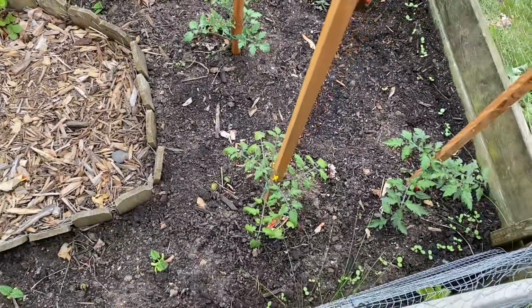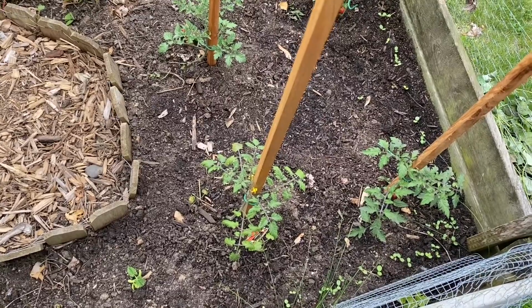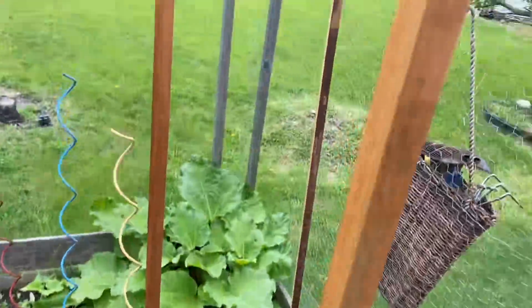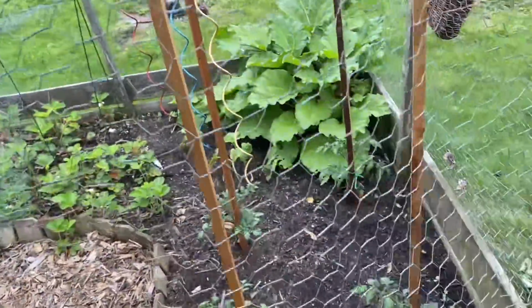I got to get those flowers off the tomatoes. I don't want them setting fruit yet either. But I don't feel like opening the gate right now. I'll do that later. It's kind of a crummy day.